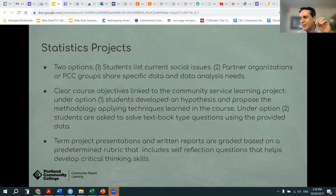So these partner organizations, they do not have a statistician, they don't have a data analytics person with them, so they can use our class for that.